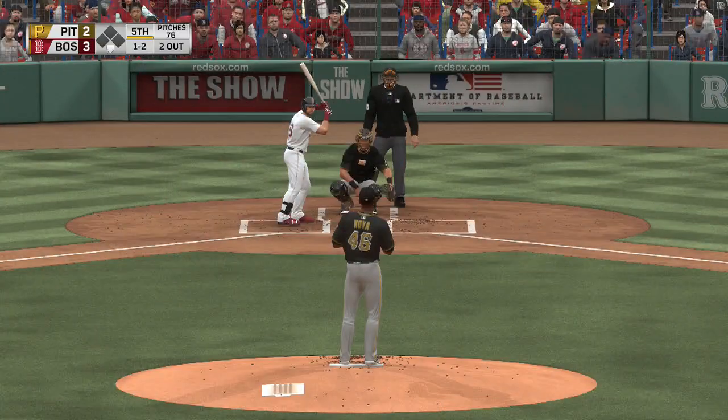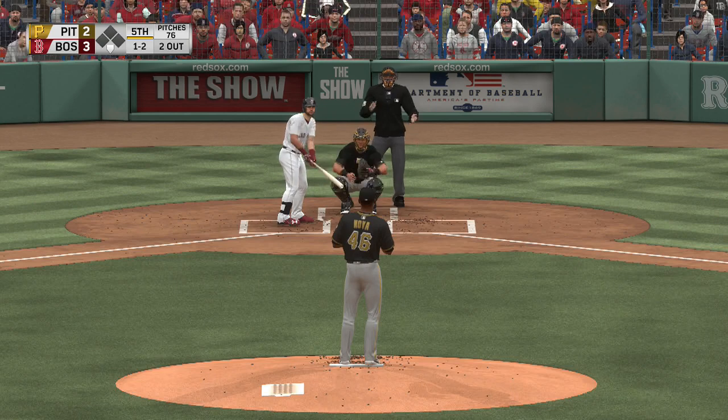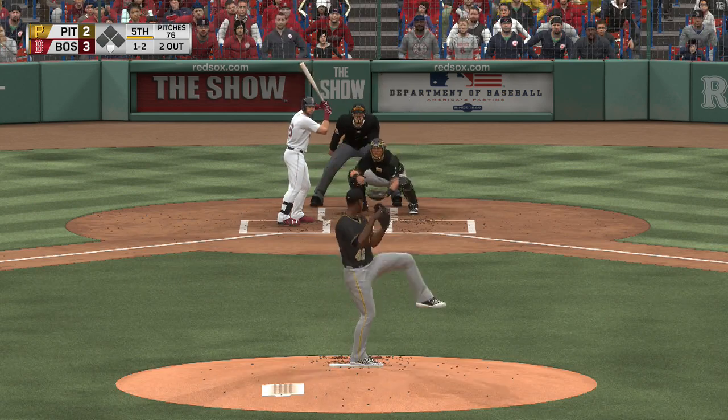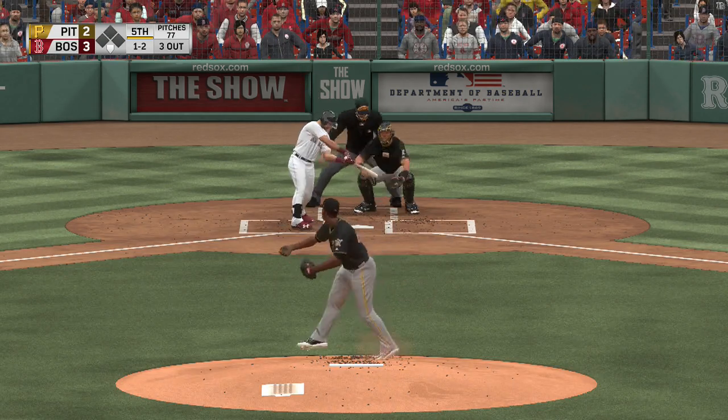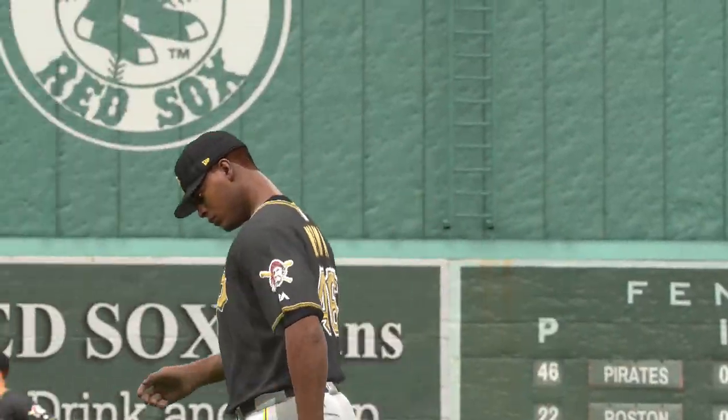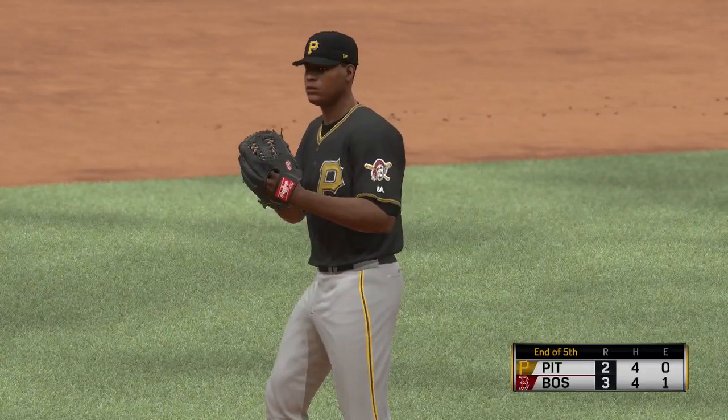Well, I think he's trying to get that 2-strike fastball out of the zone. Just caught too much of the plate right there. Fortunately, he fouled it off instead of putting it in the seats. And he'll try to hold up in time, but to no avail as he went around, and the inning is over. Red Sox go down 1-2-3. They're up 3-2.